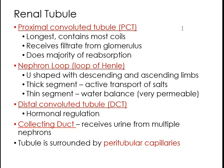It's U-shaped, and you'll see that there's a thick segment and a thin segment. The thick segment is actively transporting salt. The thin segment is one more shot at getting water out. Really, the whole nephron is designed to get as much water out and put it back into your bloodstream as possible. We'll have our distal tubule, and that's going to be for hormone regulation.